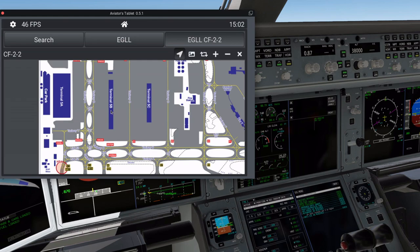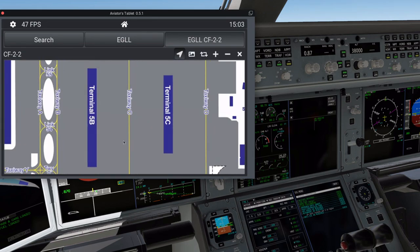So we took off from Terminal 5B yesterday. So if we do the same now, it'll be Taxiway C, Charlie. Otherwise, we might park on that side of Terminal 5B, in which case it'll be Bravo or C.